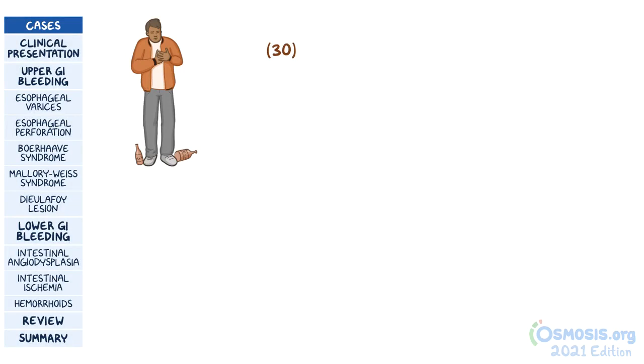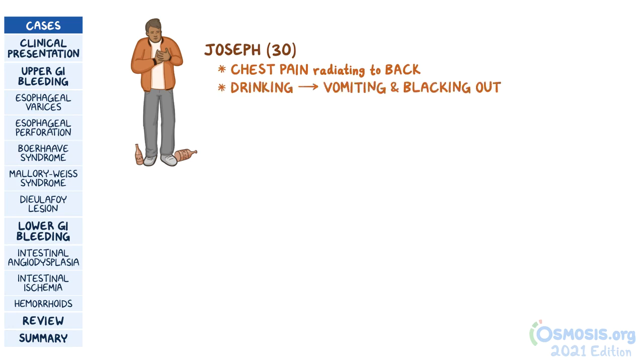A 30-year-old male named Joseph came to the emergency department because of sharp chest pain radiating to his back. He recently graduated from medical school and has been celebrating for the past week at local bars. He says that he was drinking to the point of vomiting and blacking out. He thinks his pain began after a particularly intense night of vomiting and retching. His vital signs showed no abnormalities.